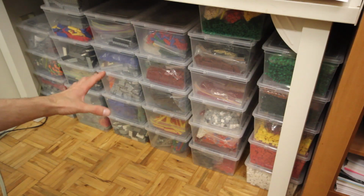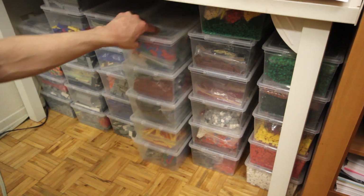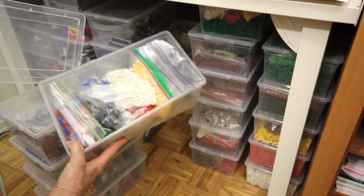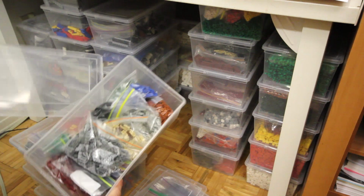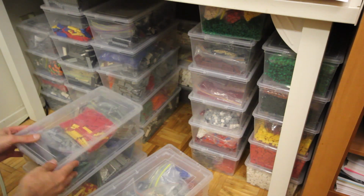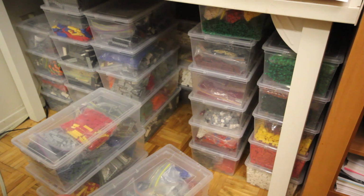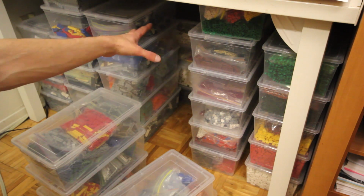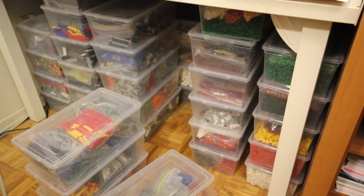If we take a closer look at some of the overflow bins, a lot of these are sorted in the same way as the working set. For example, this column has 1x1 and 1x3 plates, 1x2 plates, 1x4 plates, 1x6 plates, 1x8 and 1x10 plates. There's actually a whole other row of these containers underneath this table where I store all my surplus basic brick and a lot of less frequently used parts.